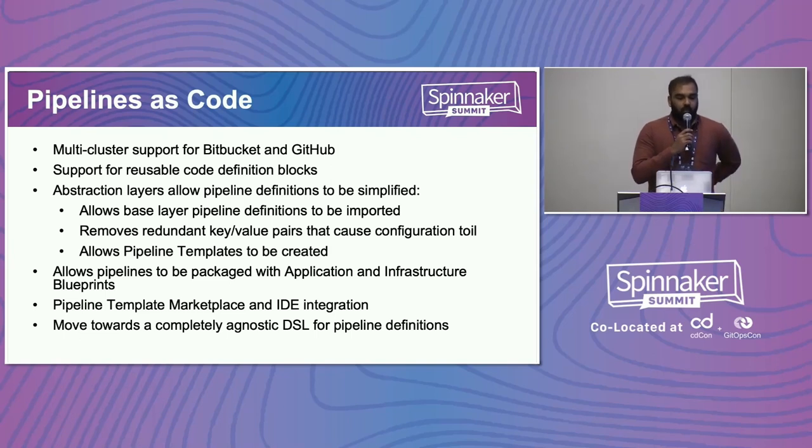Another thing that we are looking to do with pipeline as code is we're going to have IDE integration. So we really want to get users writing CD pipelines in their IDE. So we're going to have IDE integration to get feedback back to the user as soon as possible so that we shift away from users defining the deployment pipelines in the Spinnaker UI. Long term, we actually want to get to a point where our pipeline as code language is completely agnostic so that in the future, if we decide to use a different deployment tool or we look at things like managed delivery, it wouldn't change the user experience for our users.